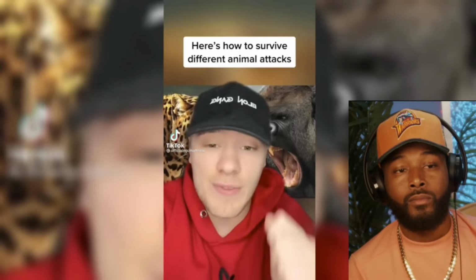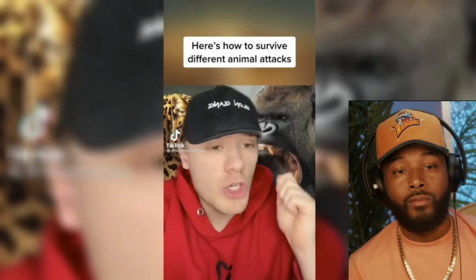Here's how to survive different animal attacks, as well as what you should most definitely not do. Firstly, we've got a cougar. If you're experiencing a cougar attack, there's a chance you're on the wrong dating platform. I literally couldn't resist. But seriously, do not run. As they can run up to about 50 miles an hour, it'd be the equivalent of me challenging The Rock to an arm wrestling contest. They'd win every time.